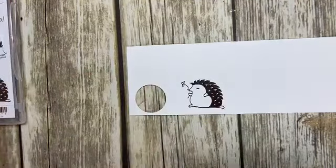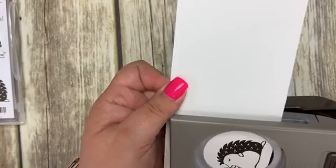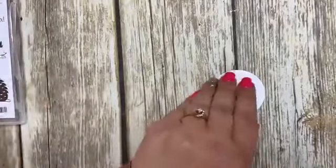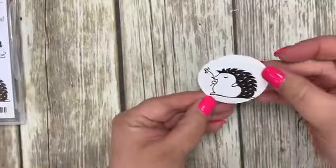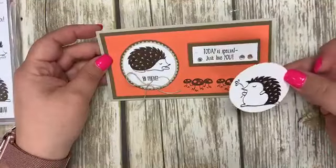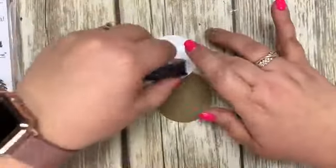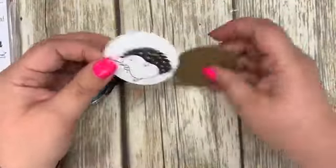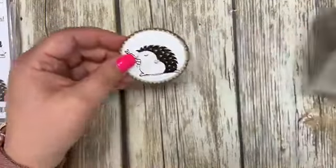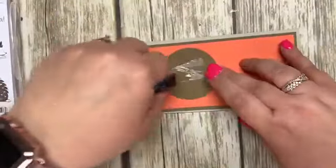I probably should have stamped that a little bit higher because I'm going to be punching it out, but you'll get the gist of it here. So this time I chose to use the other hedgehog, whereas on my sample I chose to use the one that's kind of looking down. Just going to adhere this on here. Aren't they cute? They are so adorable. Now you could use some dimensionals to adhere this down, but I chose to just put it on with some Snail.